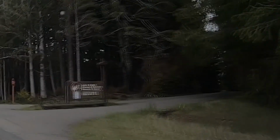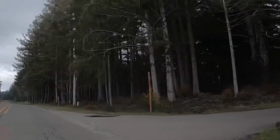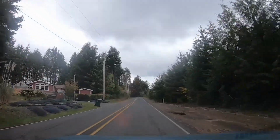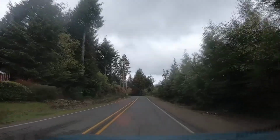And the South Slough Estuary, we actually have a video planned up there. We have a little interpretive center, just a small one, but it's rather pretty.